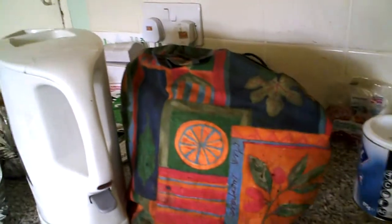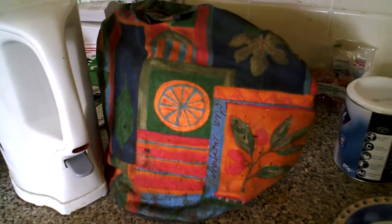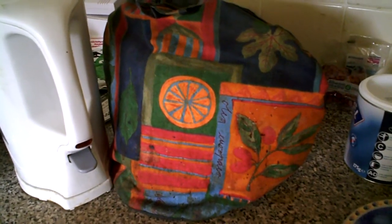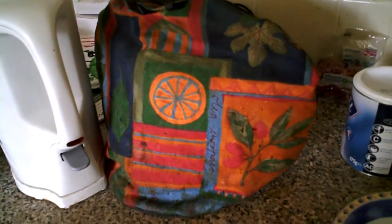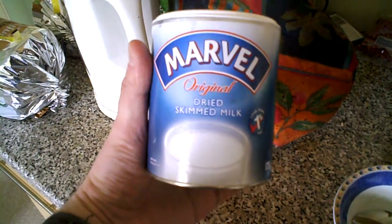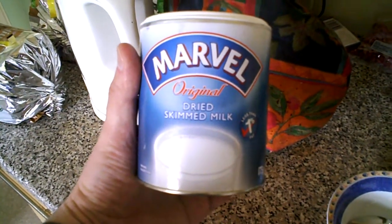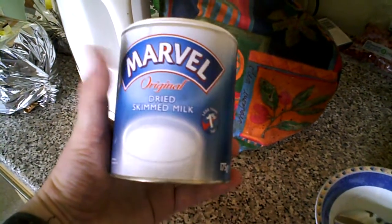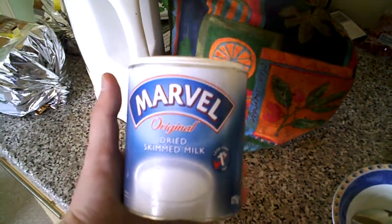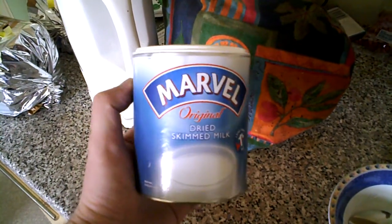And I believe this tea cozy probably came from Morrison's, as far as I can think back. And Morrison's is a Masonic company. Everything in there is pretty much got Masonic logos and symbols all over it. Oh, and let's not forget Marvel dried skimmed milk. There you can see they even have the logo as an arch, just like the windows. Also on the Robinson's orange as well.